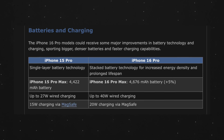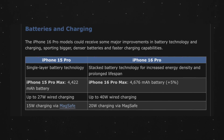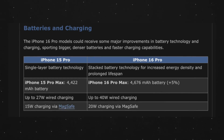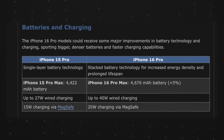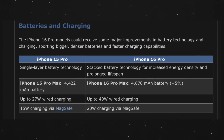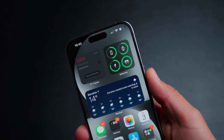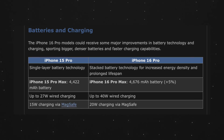So with bigger chassis and bigger displays, we can expect bigger batteries. And we also have the numbers for that. According to MacRumors, the iPhone 16 Pro is going to get a new stacked battery technology for increased energy density and prolonged lifespan. So we are getting a jump of about 5% in battery size. On the 15 Pro Max, we have 4,422 milliamperes of battery. On the 16 Pro Max, we are getting 4,676 milliamperes of battery. We still don't know, the displays could consume more, the chip could consume more, but I do believe we are getting better battery life, and leaks, they agree with me. There's also going to be a big improvement on the charging speeds of MagSafe technology. It's going to jump from 15 watts to 20 watts.